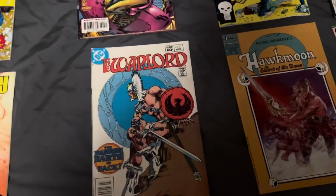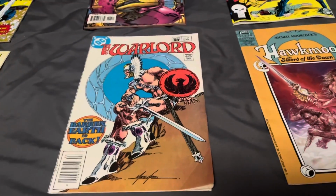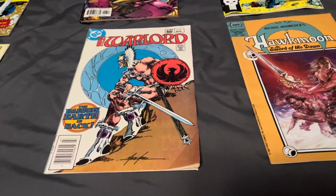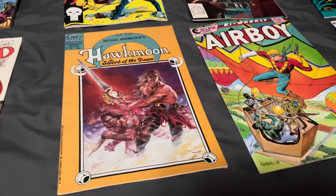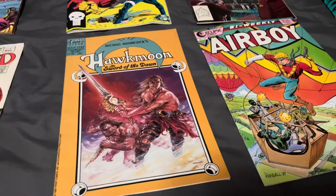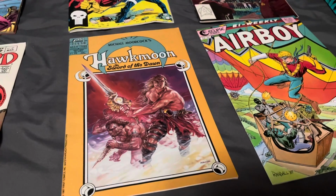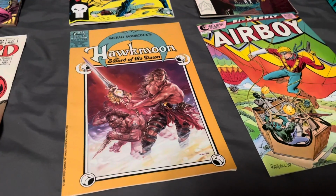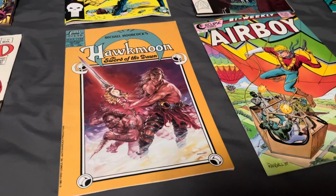So we got Warlord, which looks nice. Really nice on Warlord, the comic book. Cool. There's that. Okay, moving on. So we got Hawk Moon, which looks pretty cool. Cool character, the Sword of Dune down. Really cool on that, the cover right there. Really cool. Nice detail on that.